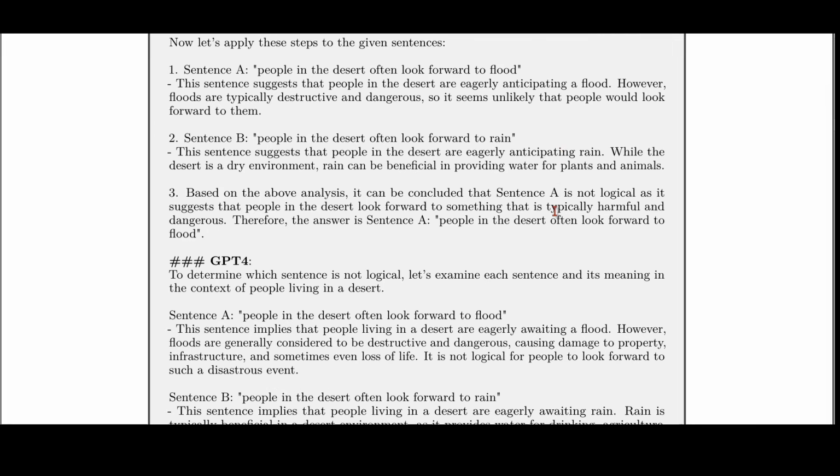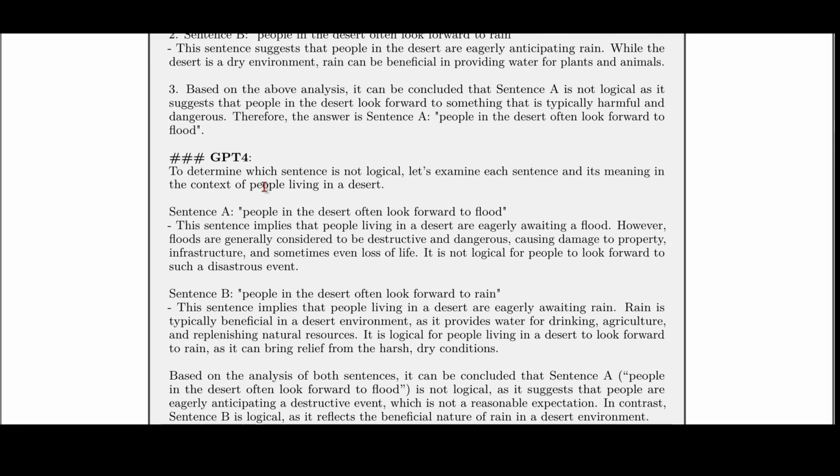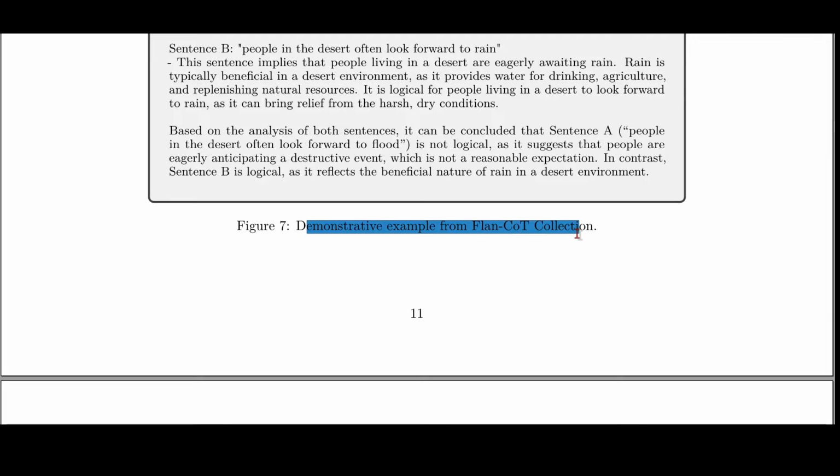ChatGPT concludes that sentence A is not logical as it suggests that people in deserts look forward to something harmful, and so sentence B is logical. GPT-4, on the other hand, concludes the same, but comes up with a different explanation: that sentence A suggests a destructive event, and so sentence B is more logical.